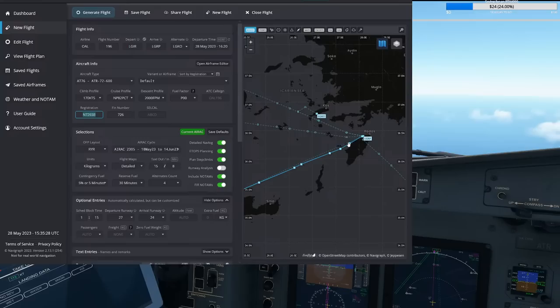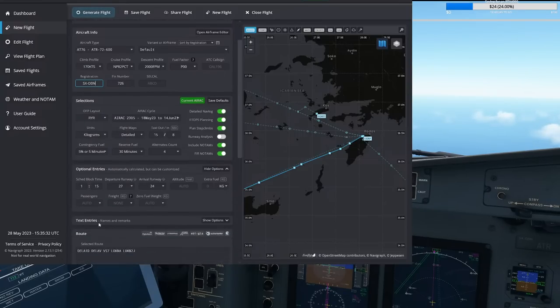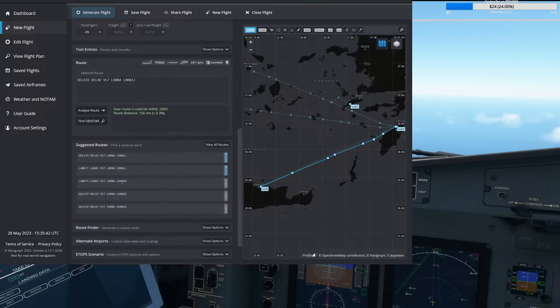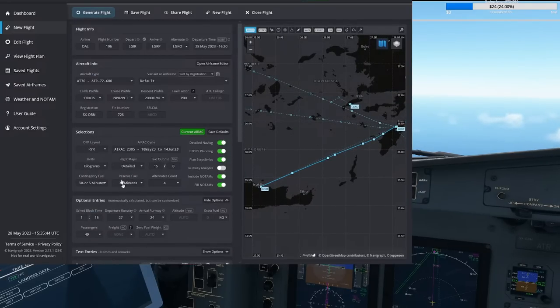Registration 0 X-ray Oscar Bravo November. And then the layout and everything is good. We are going to carry, let's say, 49 passengers. It's the N5 for Charlie, climb flight level 200. And that looks fine for me. Climb at flight level 200 and that's all fine for the GN5 for Charlie.